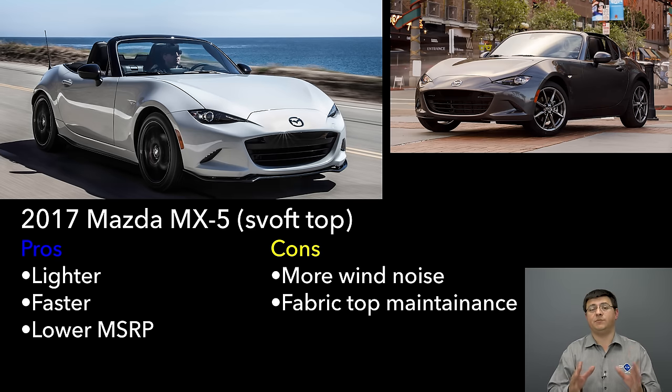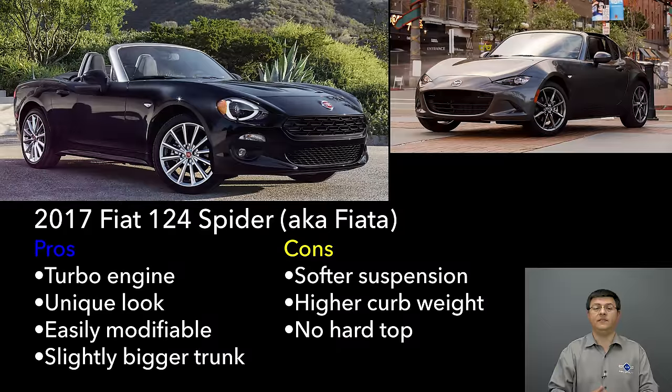If you want the ultimate expression of the MX-5, I would say that actually is still the soft top. The price delta between the two is relatively small, and I would say that the hardtop is a very good value because of that. Next up, we have the MX-5 versus the Fiat 124 Spider.